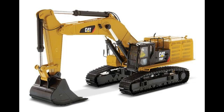I don't know if you've already mentioned this in one of the other shows that I didn't have a chance to see yet, but Diecast Masters' reasoning for doing that was to immediately give people a perspective as to how big these pieces of equipment are compared to a full-size man.